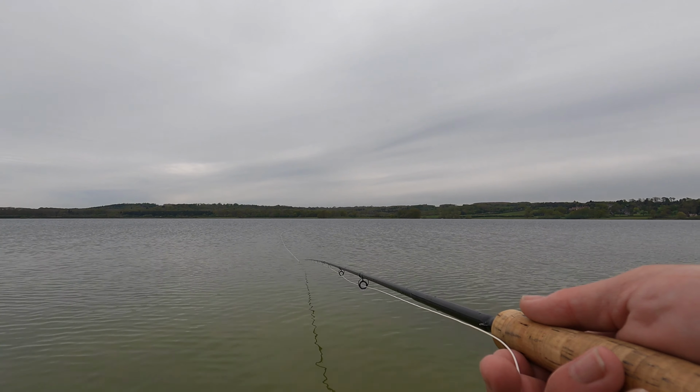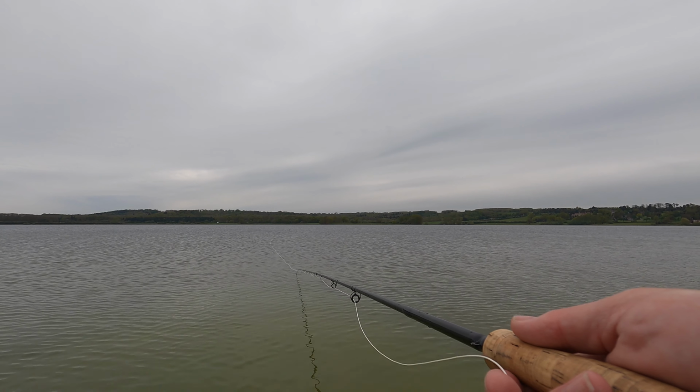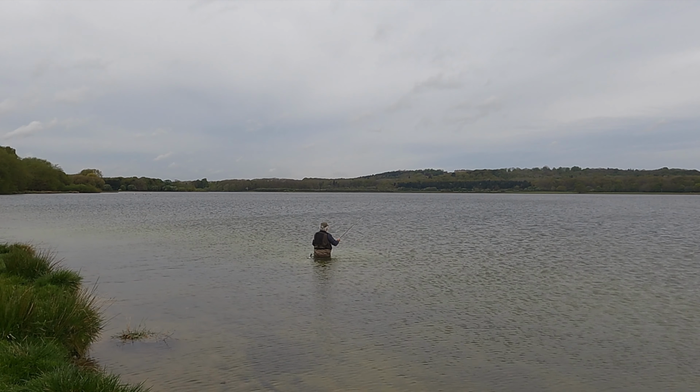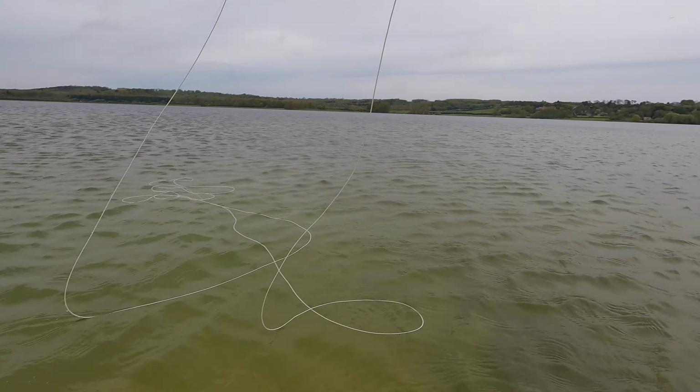Are you doing anything different? I think it's harder in the water. It's much easier on the bank when you've got a bit more extra clearance. Oh, damn it! Same type of take, just it's having a play before it's having a go.